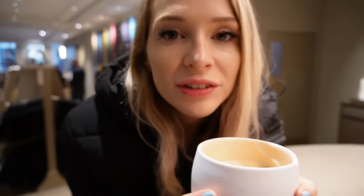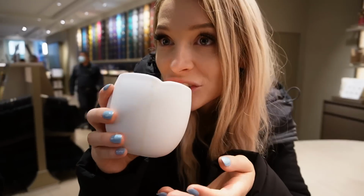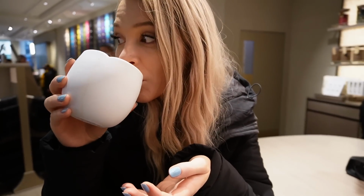Stopped at an espresso place. They allow you to taste their coffee. It's a cappuccino, double shot. So good. So good.